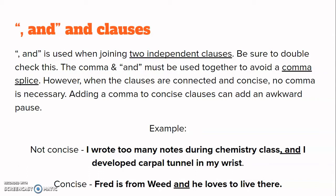However, when clauses are connected and concise, there is no comma necessary. So it would be grammatically correct, or punctually correct, to just have and without the comma. This is because adding a comma to concise clauses can add an awkward pause. So let's take a look at this. With a sentence that doesn't have concise clauses that are being joined with comma and, it sounds okay. I wrote too many notes during my chemistry class, and I developed carpal tunnel in my wrist.